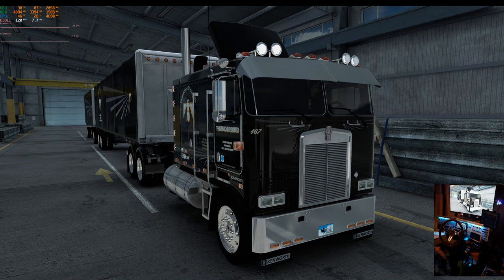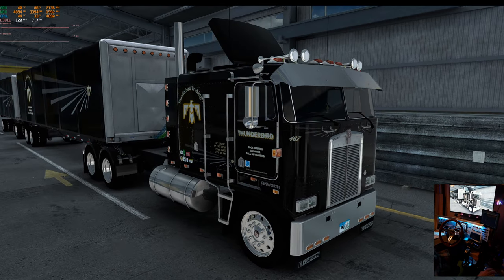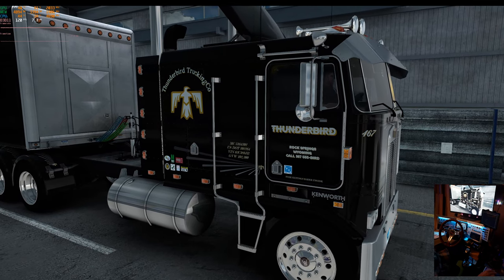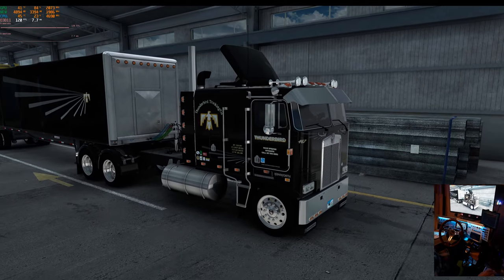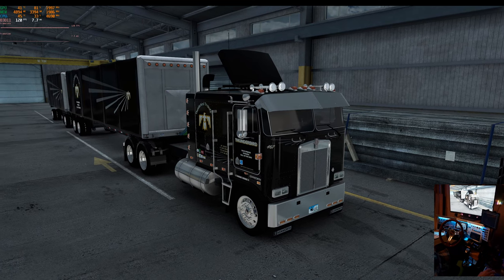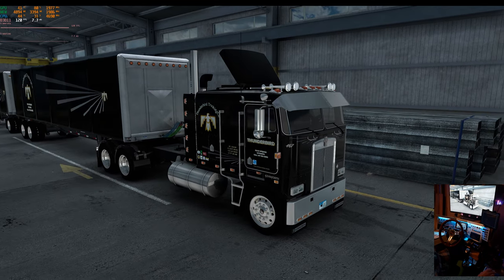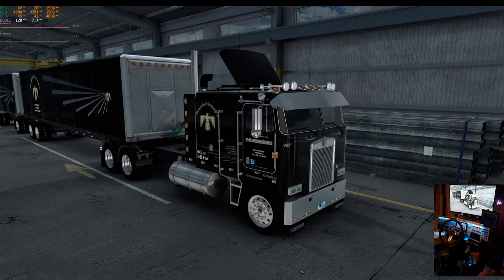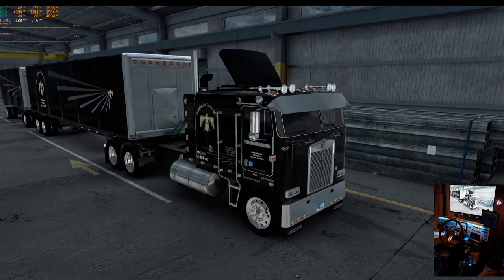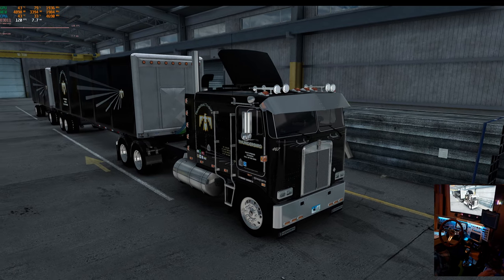And today we're in Rock Springs, headed for Fort Collins, and we've got the Thunderbird Trucking Company skin on here, and they just happen to be based in Rock Springs, so kind of appropriate, on the stretched K100 VIT from Overfloater. And we got a company skin on a Rocky Mountain double. So, yep, 3406B, which is fitting. And yeah, let's hop in and get on with the show.